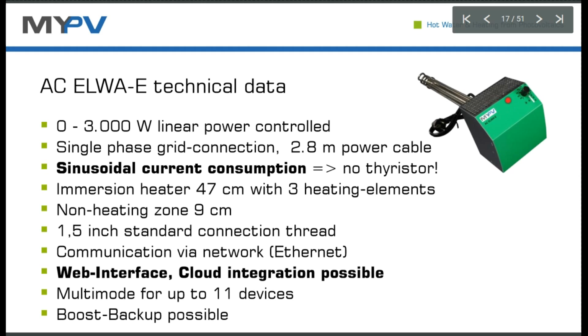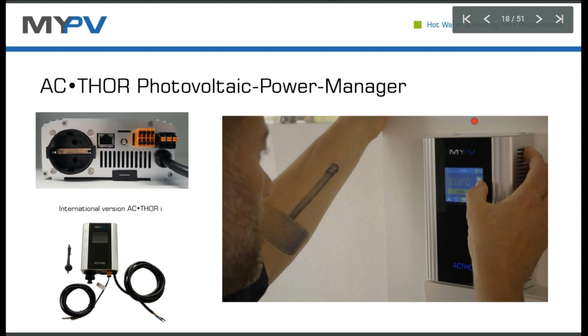Good. There is also the possibility to have remote access to the units via an online data cloud. We call it MyPV Live. And then, for example, installers have the possibility to have access to the device settings from their office. They do not have to get to the customer's place, which is a big advantage, of course.